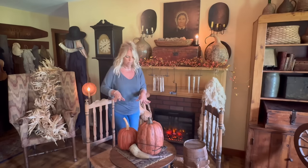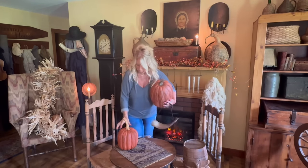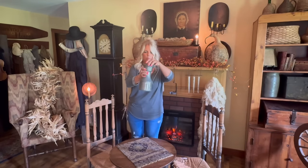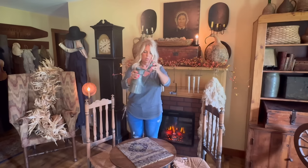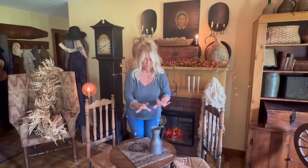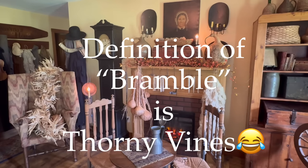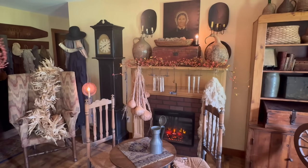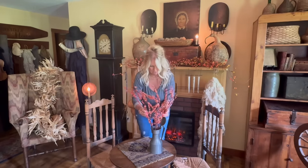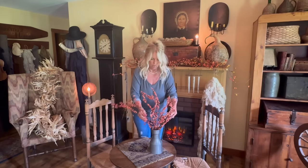I guess I'll work with this little table right here and figure out what I want to put here. So let's move all the stuff that I didn't use. Now I've got this really neat pewter, what do you call it? Measure, I guess, or tankard, not really sure. But I'm gonna use that and I'm gonna put some bramble, as my husband calls it. I can't see from y'all's view. I hope that looks right.